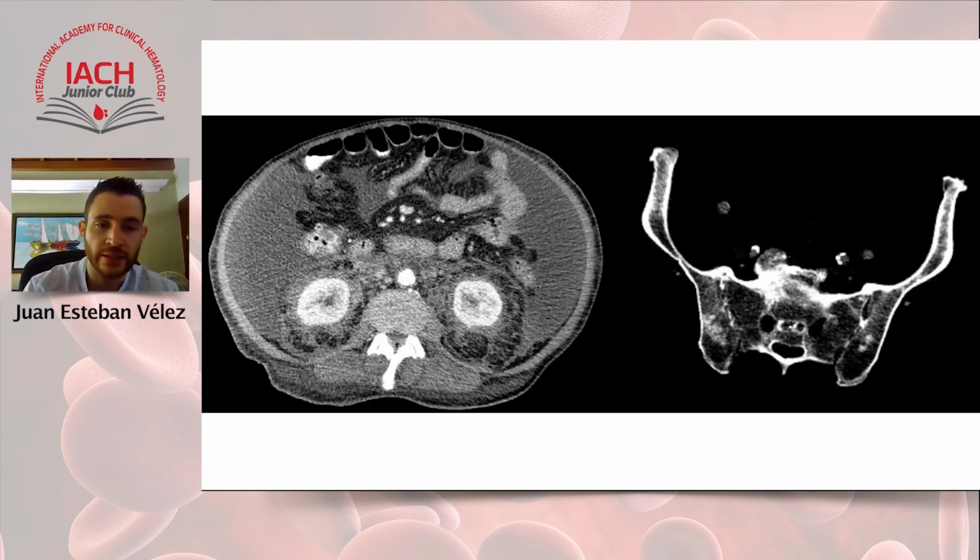CT was performed at the admission. The main findings were hepatomegaly, as we found in the physical exam, retroperitoneal fibrosis, which was located mainly around the kidneys, and the radiologist mentioned a sign which was hairy kidney sign, and in the bone marrow and in the iliac crest and pelvis, also in the long bones, there were sclerotic bone lesions, and as you can see here.